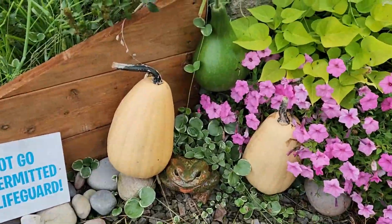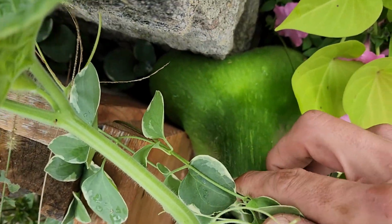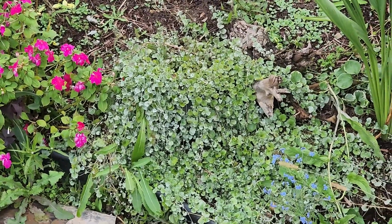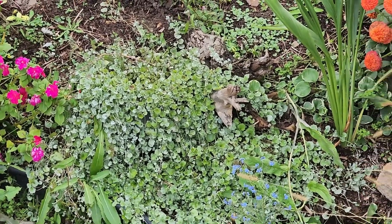We got this one gourd right here in the cold frame. It's actually growing in between the wall and the cold frame, really stuck itself in there. Underneath all that dichondra silver falls is the broken flower pot, the stone pot that I usually put in the bank, and it is fully covered by that stuff.